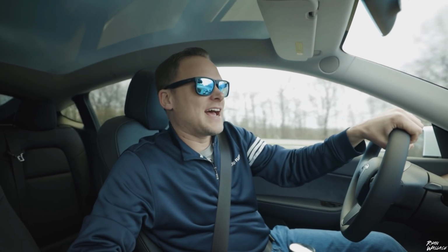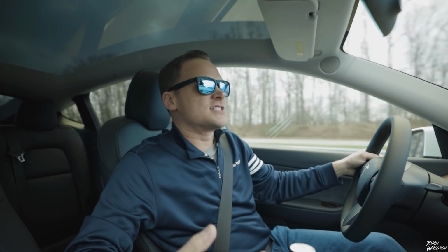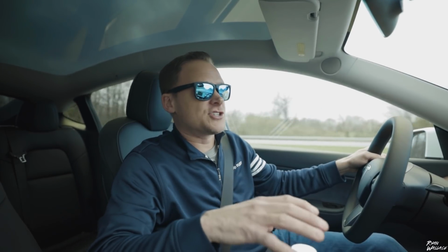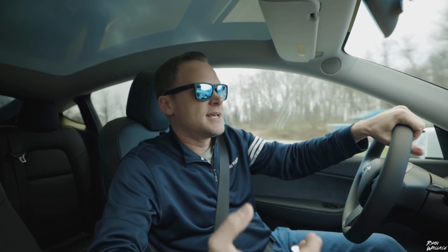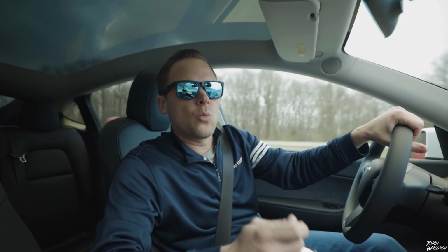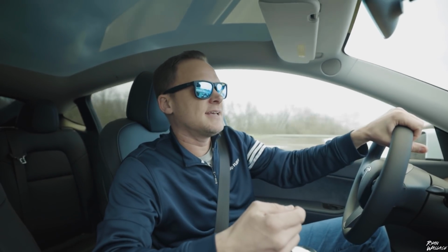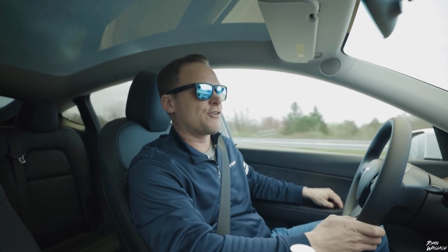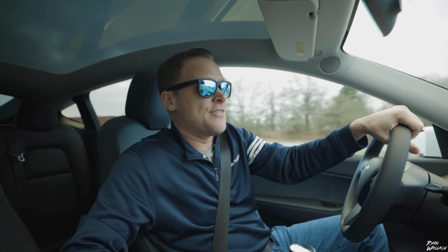So the one thing that I struggled with in the Model 3 was the wind noise. There was much more wind noise in the Model 3 than there seems to be in the Model Y. I don't know if they've done something differently to dampen that noise and reduce it, but I always felt like a window was cracked. You know when a window's cracked in the car, you kind of hear that hissing? I always felt like windows were cracked. I was always reaching over here to try to roll up the windows in the Model 3. In the Model Y, that's not an issue.